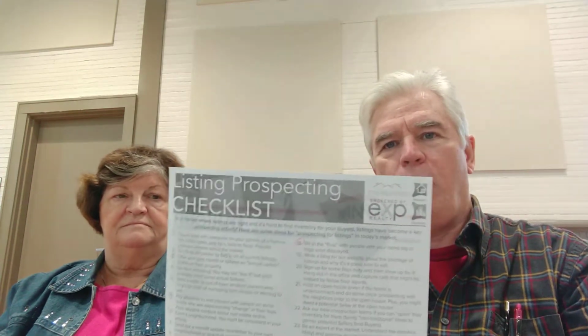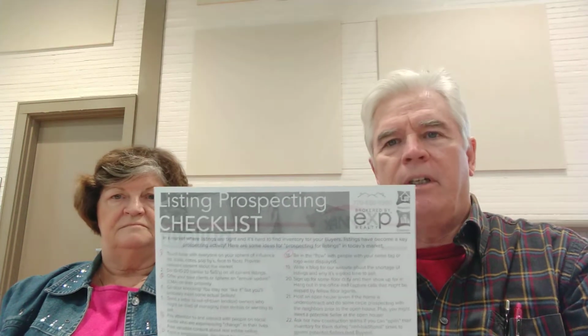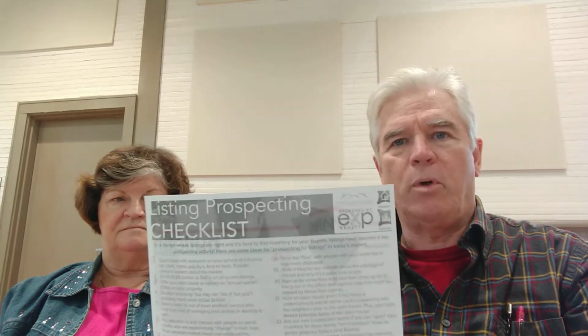And we're going to be talking about a few of the items on this checklist, which is how to prospect for listings. We've picked out a few that we're just going to mention here, but there are 32 of them, and we will make this sheet available in the comment section below for you to download and get your own copy.